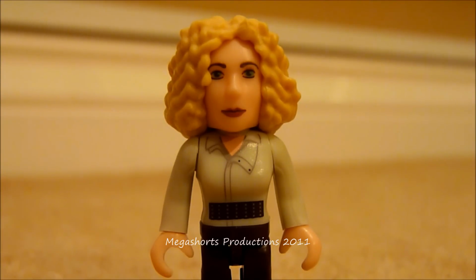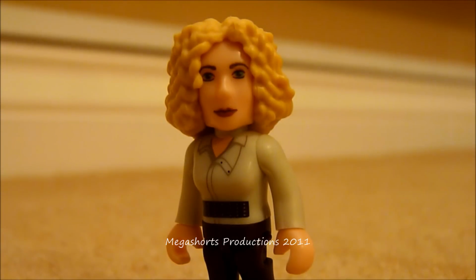The only bit of articulation that's restricted on the River Song figures is the head, because it can't really do a 360-degree turn without the head popping off from the neck. But all the other articulation on this figure is absolutely fine, and you don't really need to turn the River Song figure's neck all the way around, really. And now it's time for me to say my final thoughts on this fantastic little figure.